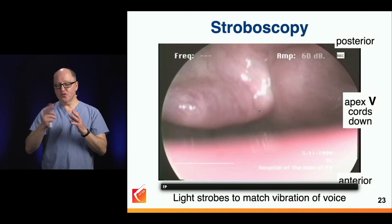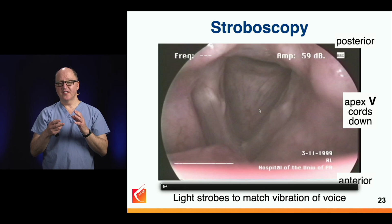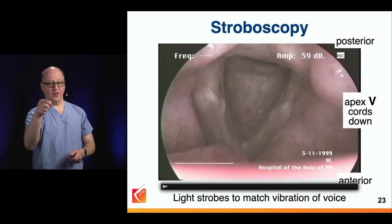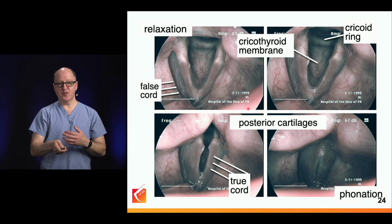So light is strobing to match the vibration, so we get a non-distorted view of this dynamically moving structure. And we have here epiglottis at the base. So in this case, the apex of the larynx is down, so anterior is down, posterior is up. And here are some still images capturing that.